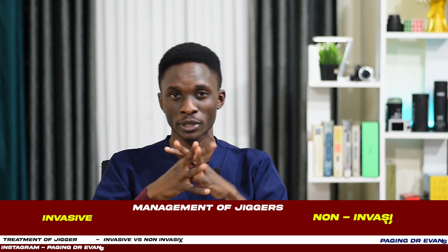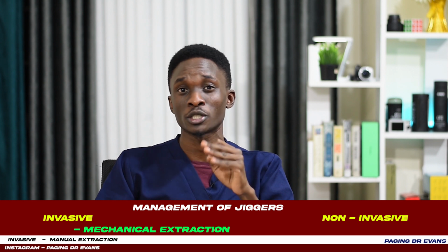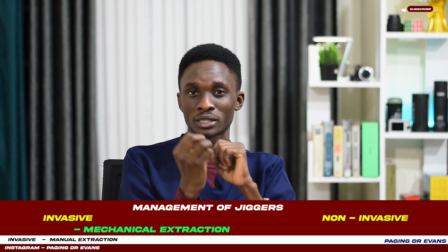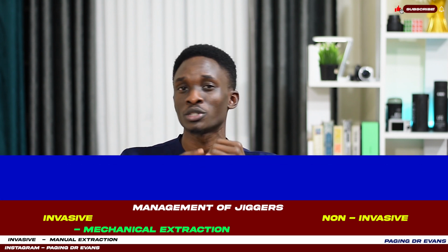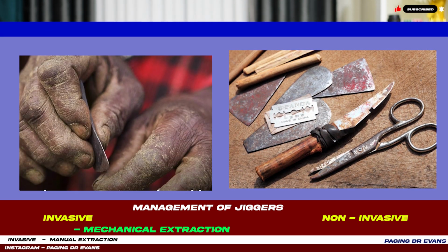So when it comes to management of jiggers, there are two ways. You have the invasive way and the non-invasive manner. By invasive, I mean mechanical extraction of the jiggers from the site of infection. And sadly, out of desperation, these patients will try to manually extract these jiggers from the site of infection using non-sterile equipment such as thorns, glasses, needles, and sometimes hair clips.